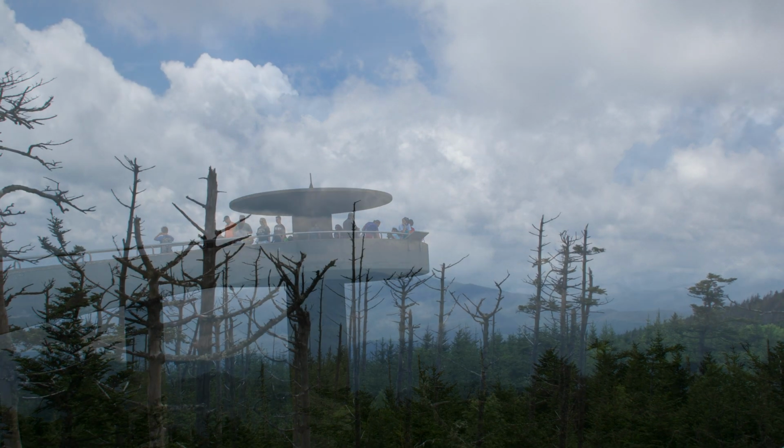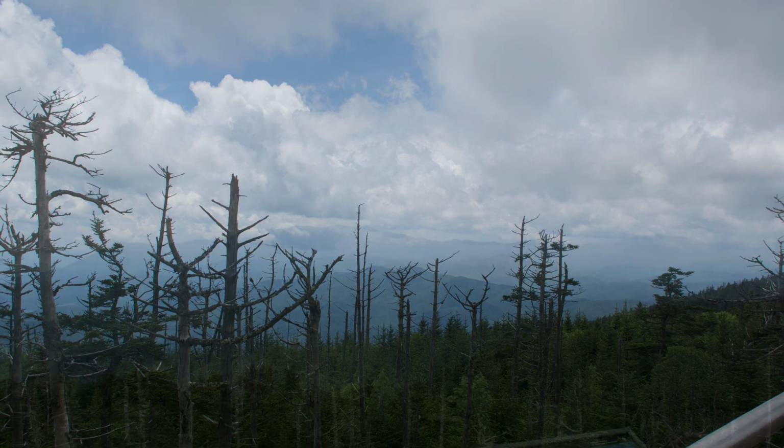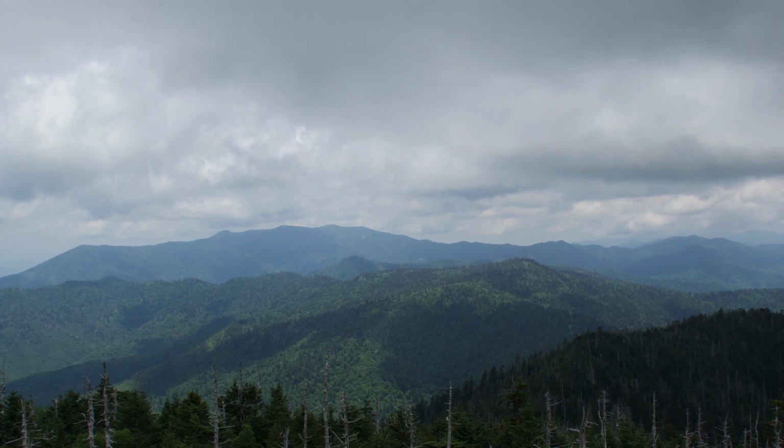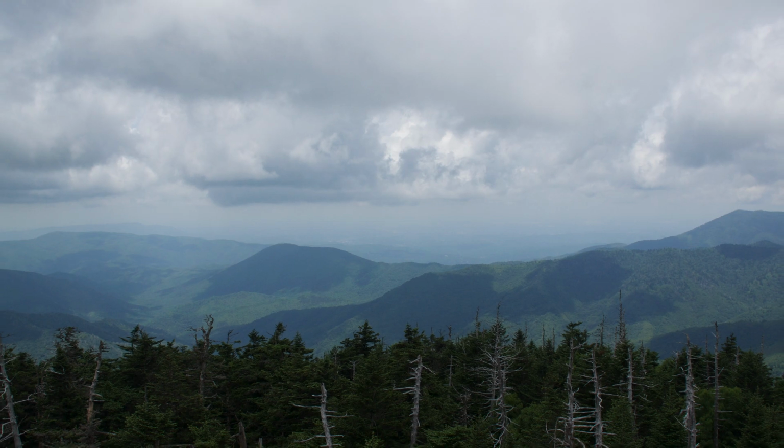It's rare that it's very clear up there. Most of the time it's foggy on top of the mountain. But if you do get a chance to get up there and see the views, boy, what views. I was able to get up there and take some of these shots, and this was a few years back.